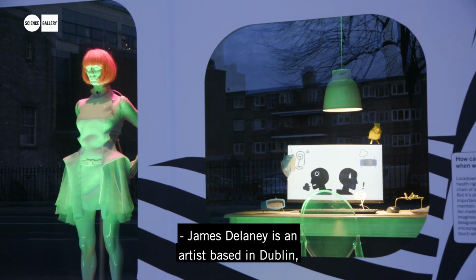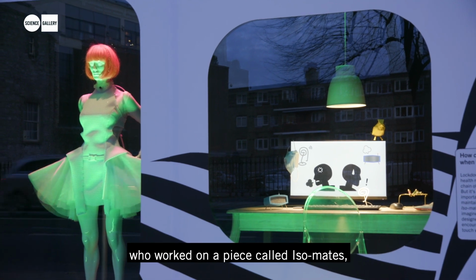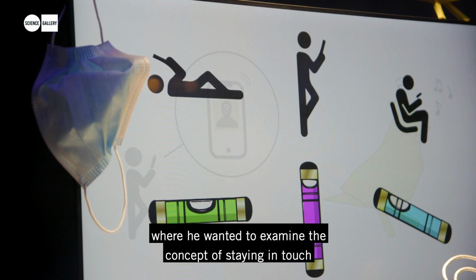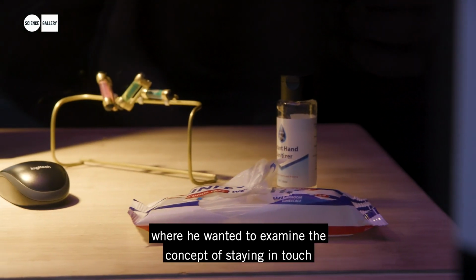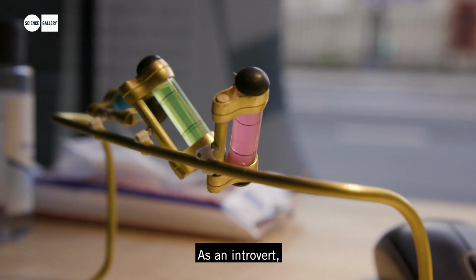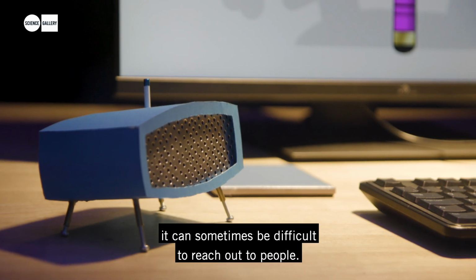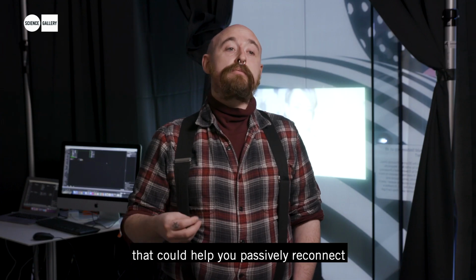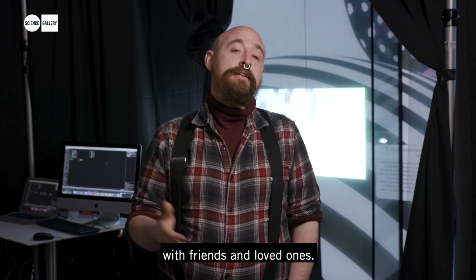James Delaney is an artist based in Dublin who worked on a piece called Isomates, where he wanted to examine the concept of staying in touch with our friends and family. As an introvert, it can sometimes be difficult to reach out to people. And so he wanted to design objects that could help you passively reconnect with friends and loved ones.